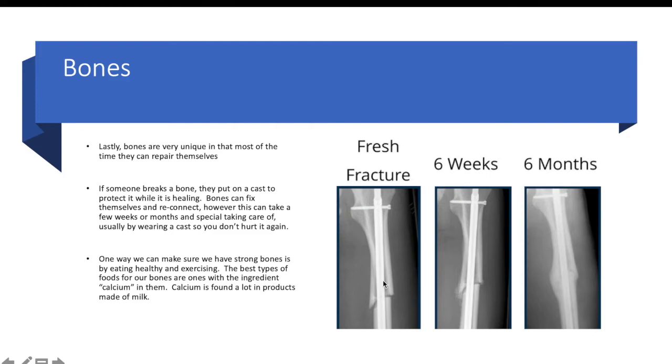So if we look right here, we can see that this person broke one of their bones right here, and then after a while you can see that it kind of fixed, and then after 6 months it totally healed because bones can fix themselves. They probably had a cast over their arm while they were healing their bones.